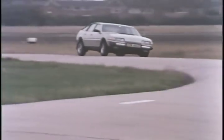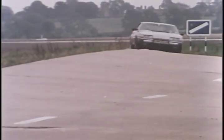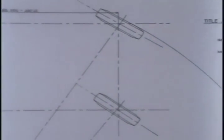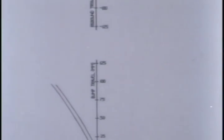The steering and suspension components must provide the driver with precise response. The drafting machine can draw the turning circle for any proposed steering system. Oversteer and understeer are conditions which can be evaluated by the computer.